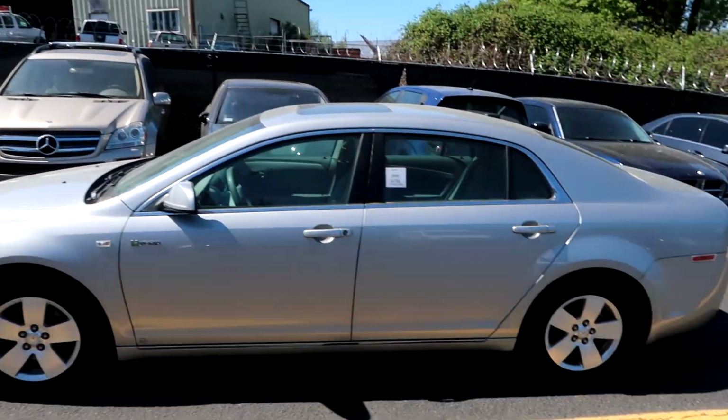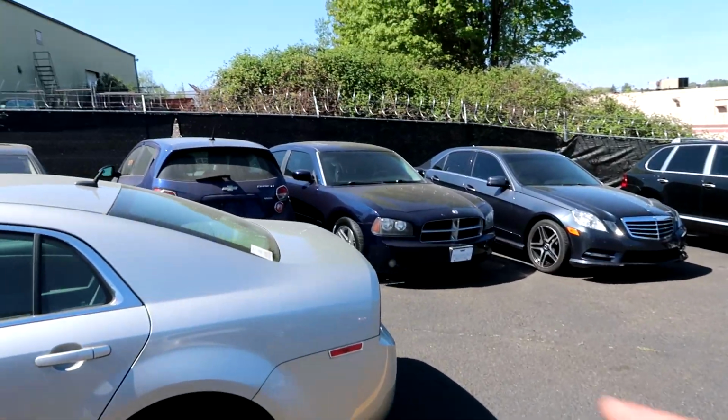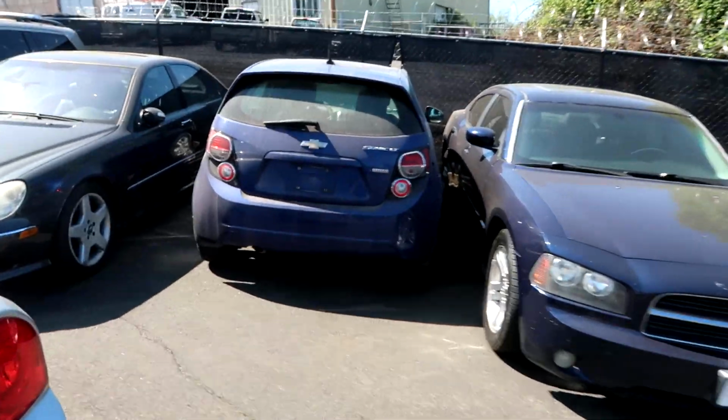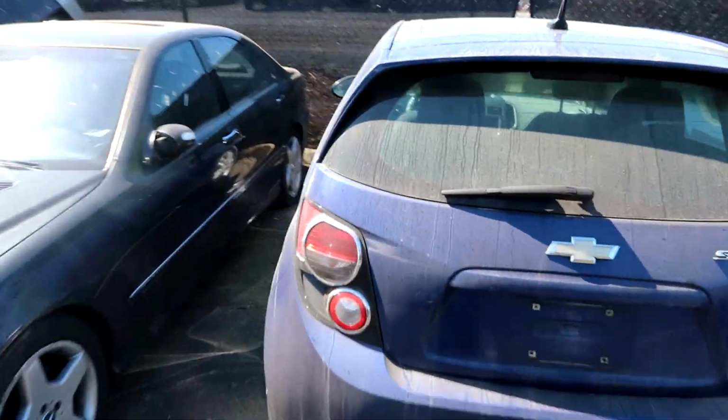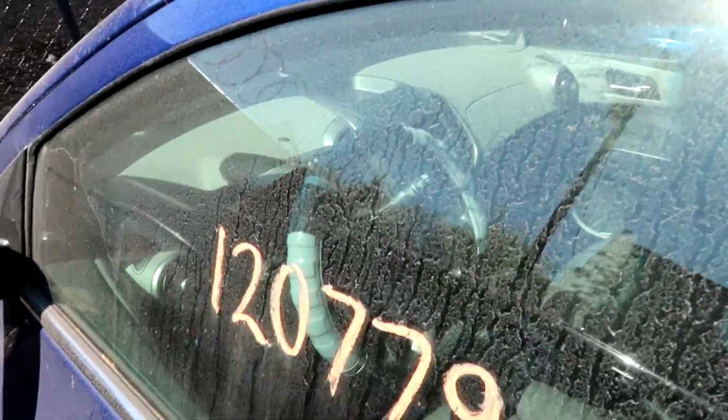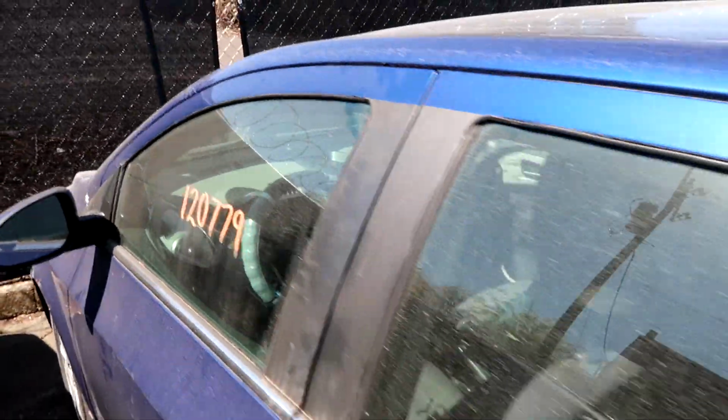What else do we got? Malibu I gotta clean up. Sonic, man, parts are actually super expensive for this car. Like driver airbag is 250 bucks, cheapest one that I found. And then the seatbelt is like 100 bucks. Oh, that's in there, should probably take that out.